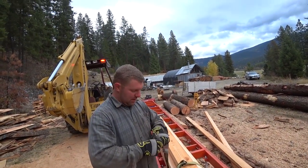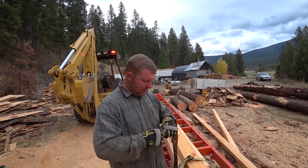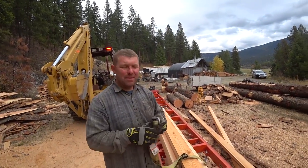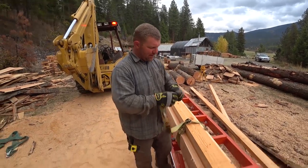Maybe you can help me get the tarp on the house. It's a good stopping point. I mean, I could keep milling, but I don't know what time it is. We can mill till about 5:30.